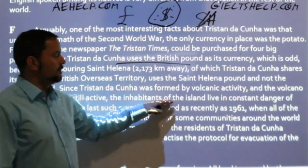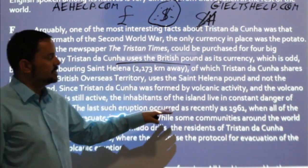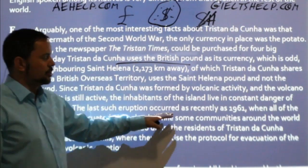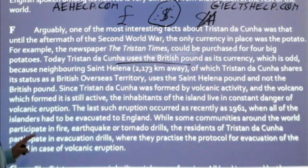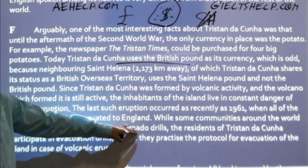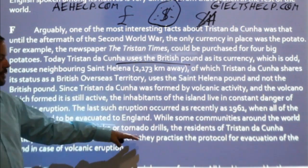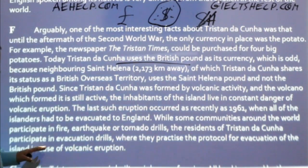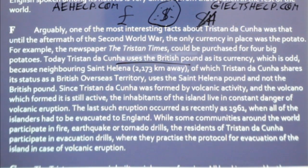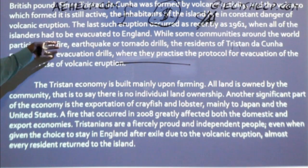Since Tristan da Cunha was formed by volcanic activity and the volcano which formed it is still active, the inhabitants of the island live in constant danger of volcanic eruption. The last such eruption occurred as recently as 1961, when all of the islanders had to be evacuated to England. Visualize people escaping to England from a volcano. While some communities around the world participate in fire, earthquake, or tornado drills, the residents of Tristan da Cunha participate in evacuation drills, where they practice the protocol for evacuation of the island in case of volcanic eruption. All right, so volcanoes, currency, money.